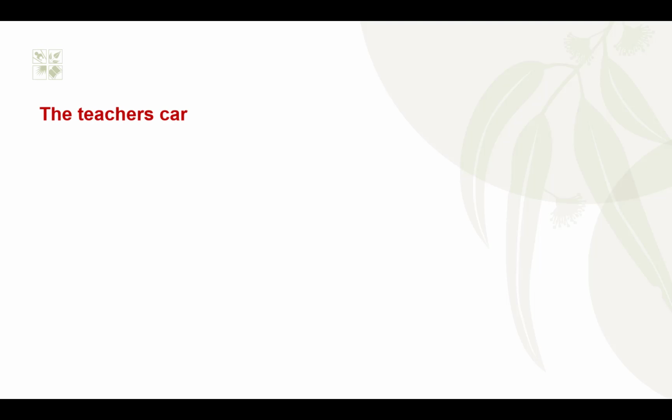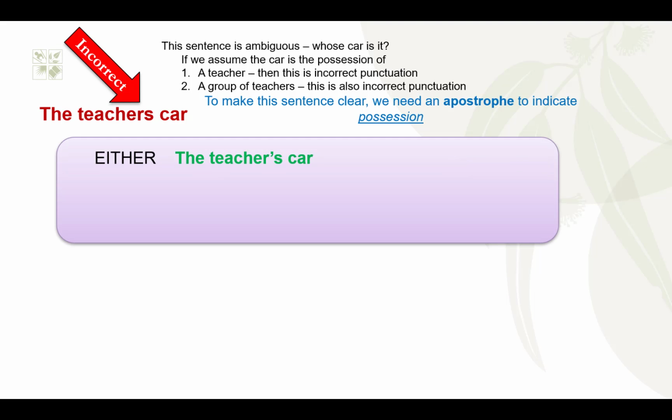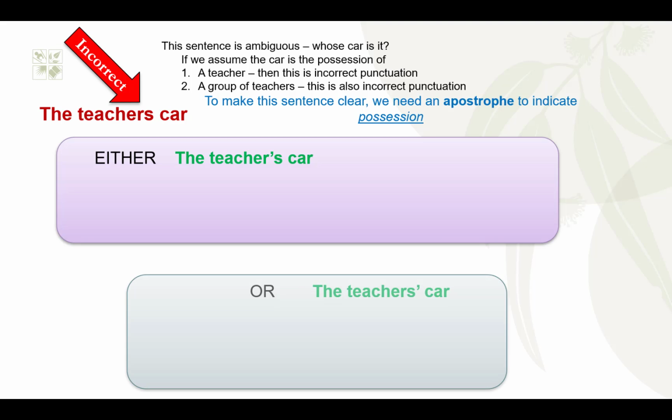The teachers car. This sentence is ambiguous. Whose car is it? If we assume the car is the possession of 1, a teacher, then this is incorrect punctuation. Or 2, a group of teachers, this is also incorrect punctuation. To make this sentence clear, we need an apostrophe to indicate possession. Either the teacher's car with an apostrophe S, or the teachers' car with an S apostrophe.